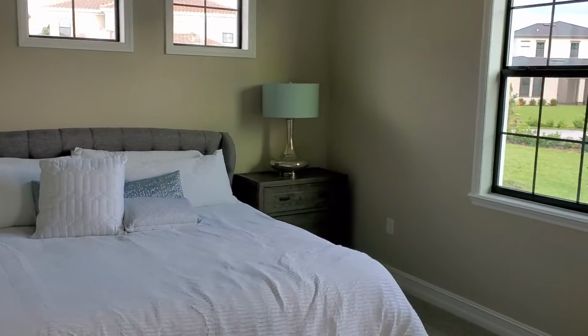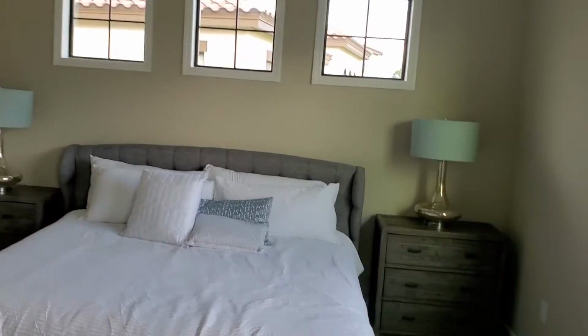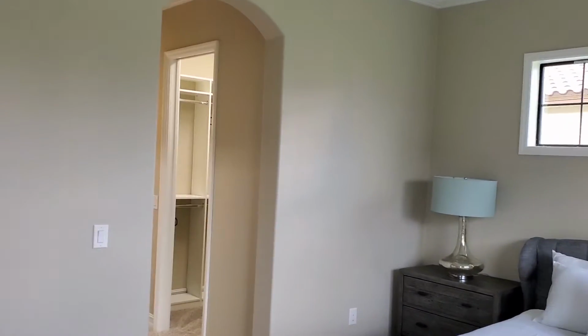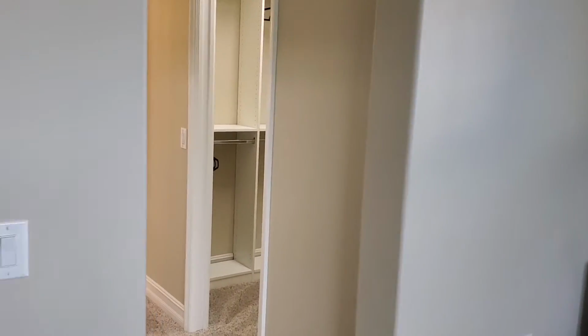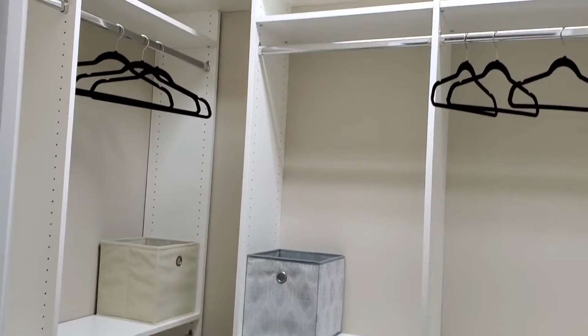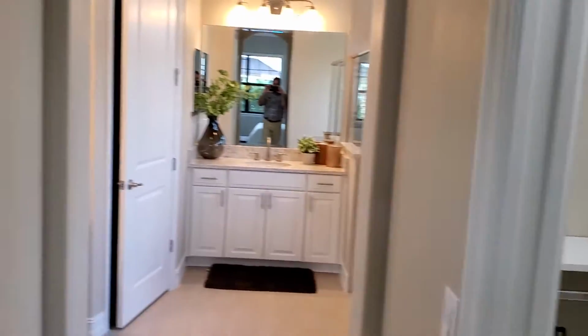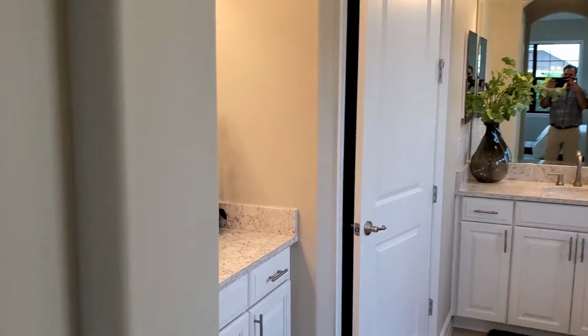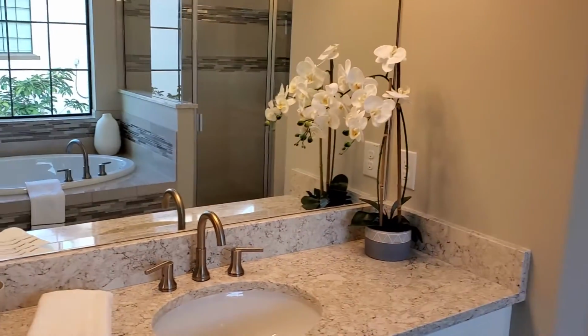Beautiful, huge master suite. I love the windows above, the tray ceiling. Where do you see these walk-in closets? Just all built out. There's one. There's one. And here we go into the master bathroom.